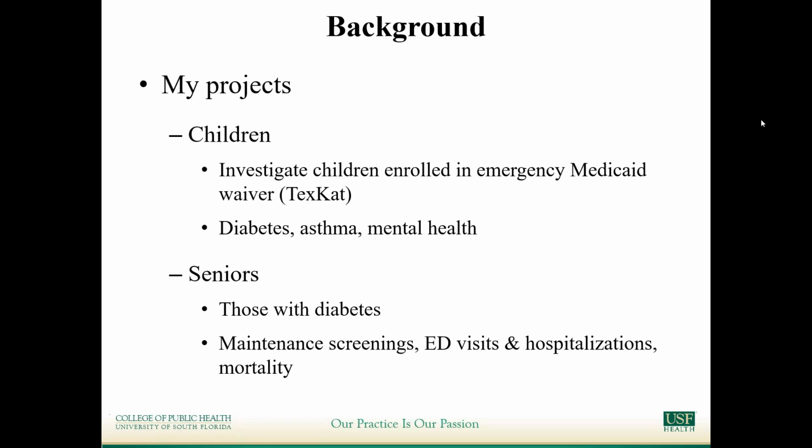So the 2 projects that we've embarked on looking at these 2 storms look at 2 different vulnerable populations. First, we look at children, and we're investigating children enrolled in an emergency Medicaid waiver called TexCap. As a quick means of background, Medicaid has emergency waivers, and again, some of you listening may be very familiar with these, that can be instituted following natural disasters.